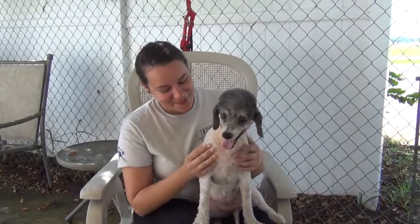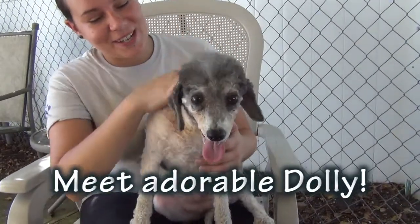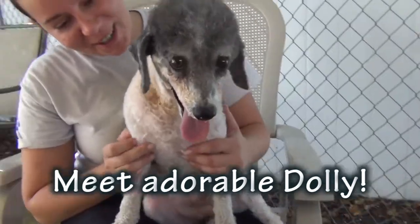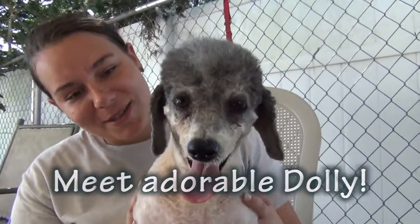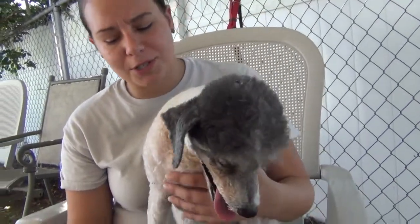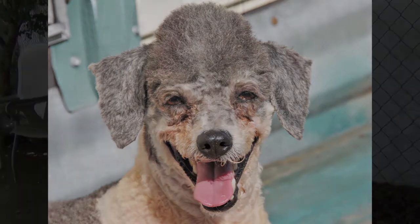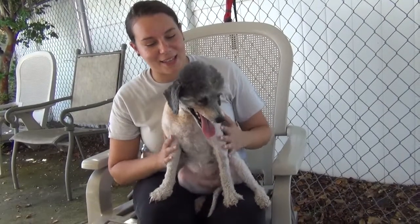Amanda, who's this cutie? This is Dolly. Dolly's got her fresh summer coat going on. She's the cutest little poodle ever, and she's available for adoption here at the Nassau Humane Society. I think she's about 7 or 8 years old. We're not really sure because she was originally found as a stray, but she's definitely got a lot of lively energy. She's as sweet as they get.